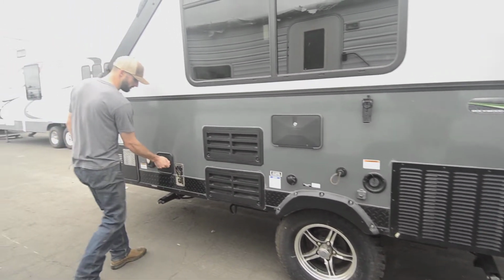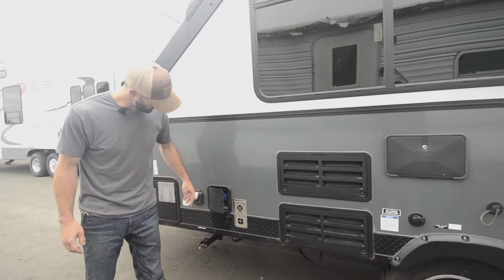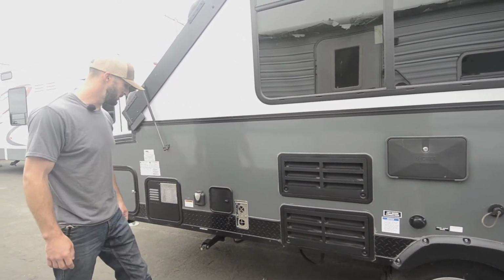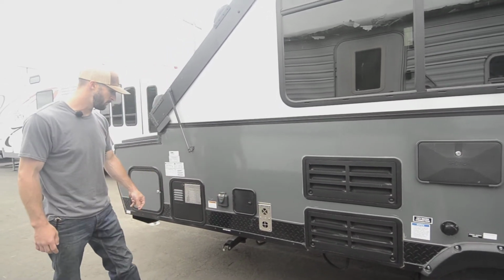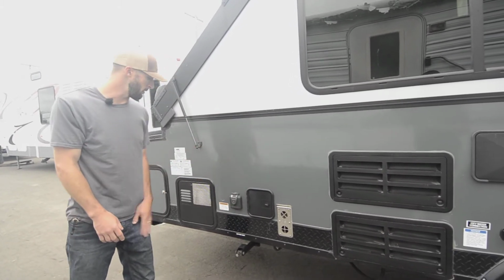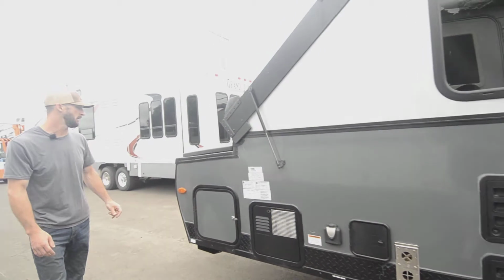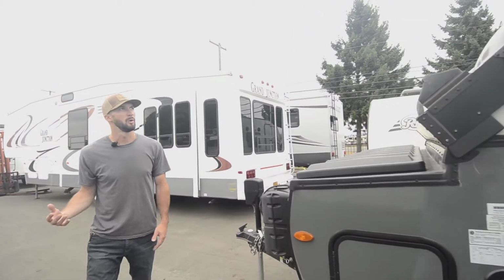The furnace outlet there, and then just a little spot for holding your hoses and flushing your tanks and stuff like that. Another power hookup there, kind of neat. Oh no, pardon me. It was a propane hookup there. There's your power hookup here, and then just your water heater there.